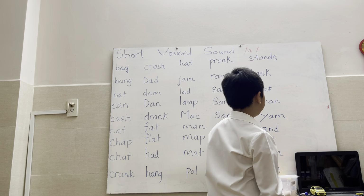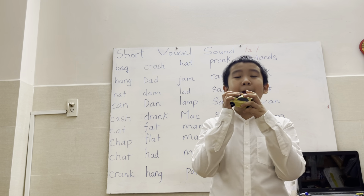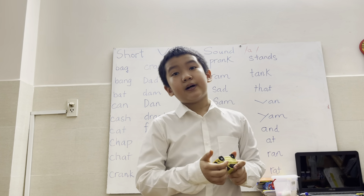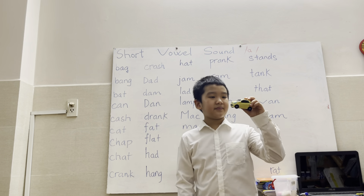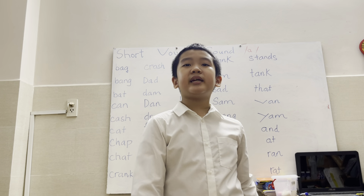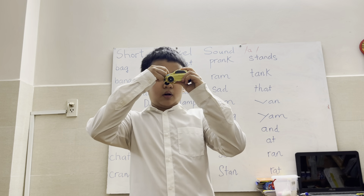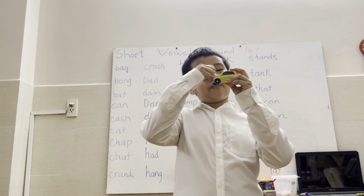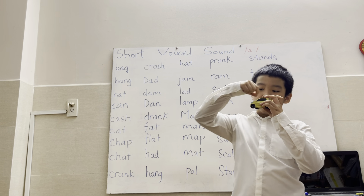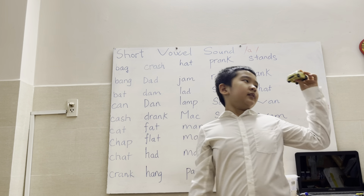This is van. Now, compare a car with a van. Which one is bigger? A van is bigger. This is a car, okay everybody? A van is basically a minivan. The van will be like this, it goes here, but the front will not curve like this. It will go up here, here, up here. A van.